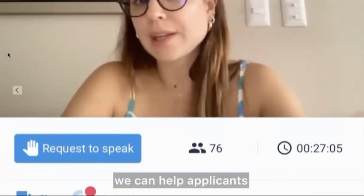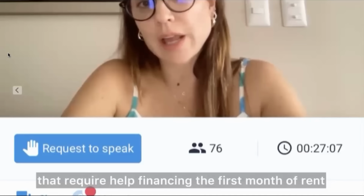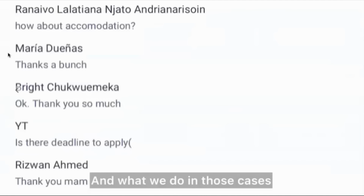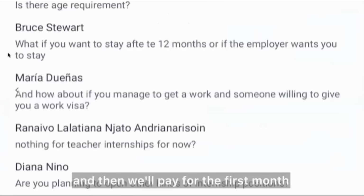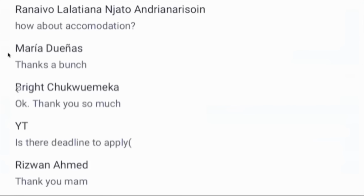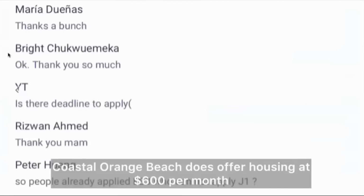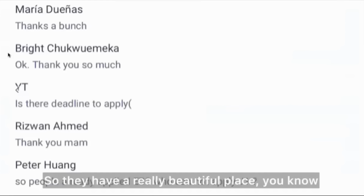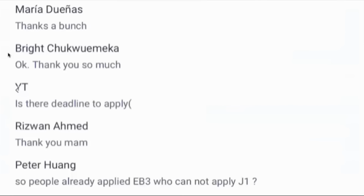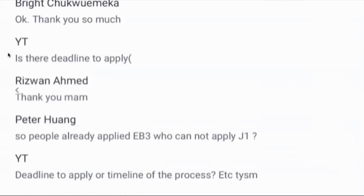We do not provide accommodation. What we can do is help applicants that require help financing the first month of rent. In those cases, we help them find a place, and then we pay for the first month and deduct that from their payroll. Coastal Orange Beach does offer housing at $600 per month. They have a really beautiful place, with townhouses near the restaurant.